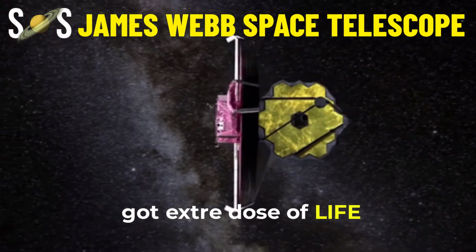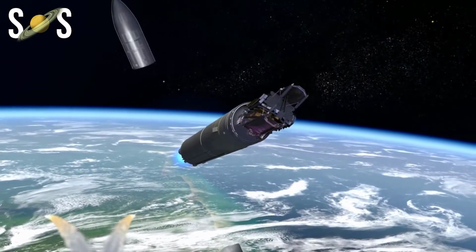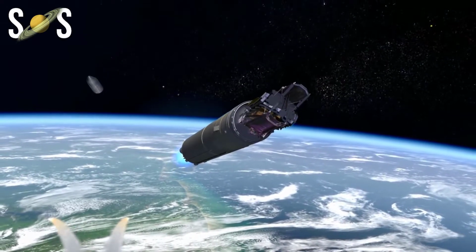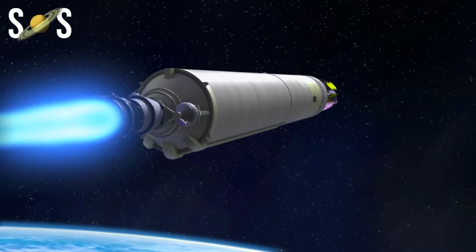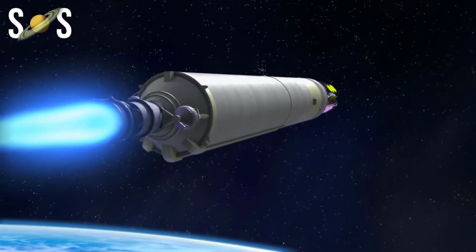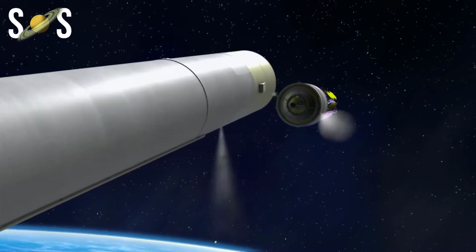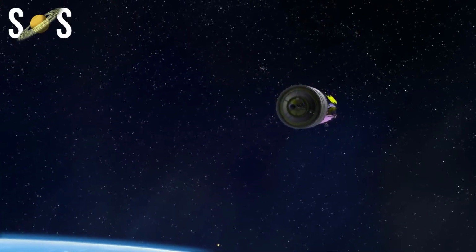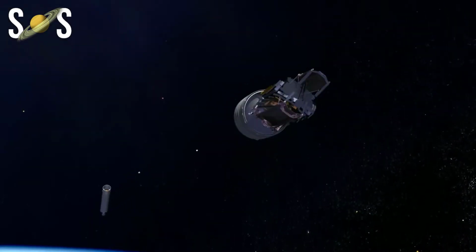James Webb Telescope just got an extra dose of life, set to exceed its 10-year lifetime in space. Analysis reveals that the telescope used less propellant than what had been originally planned for the mid-course burns to put it on the right path to its destined orbit. Designed for an operational life of 10 years, the James Webb Space Telescope could work way beyond this time frame.